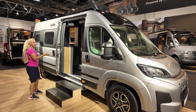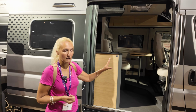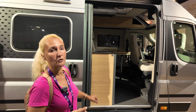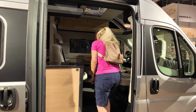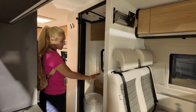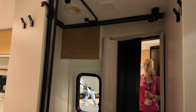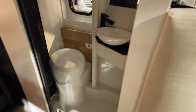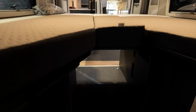On the Fiat, I believe as well, these will have 140 horsepower and automatic transmission on the special edition ones. This one has longitudinal beds inside it. So what you're going to get in here, your electric step. Then when you come in, you've got your all-in-one toilet, shower room. This screen pulls across again like we've just seen in the compact. And then longitudinal beds at the back. There is some storage under the bed as well that you can access through your rear doors, but just lets you see the different layouts available.